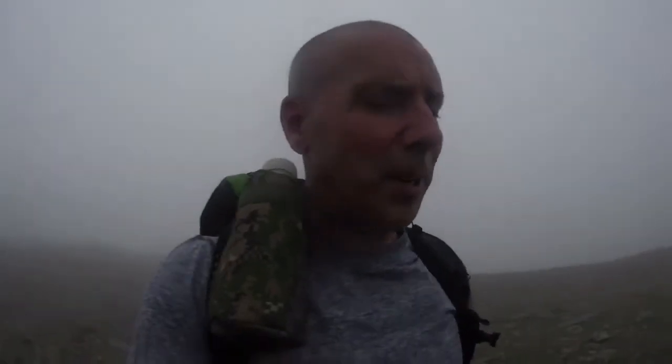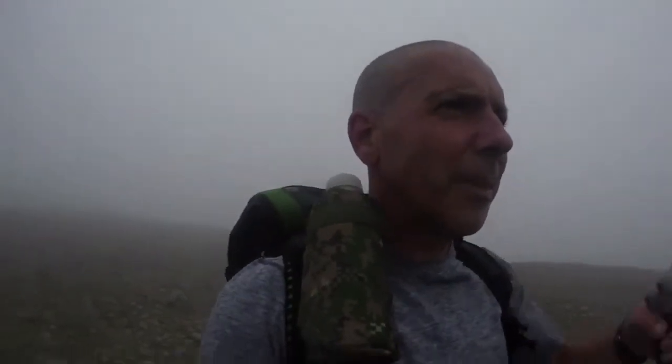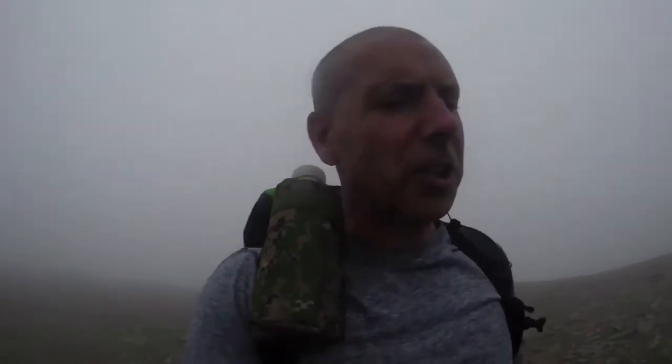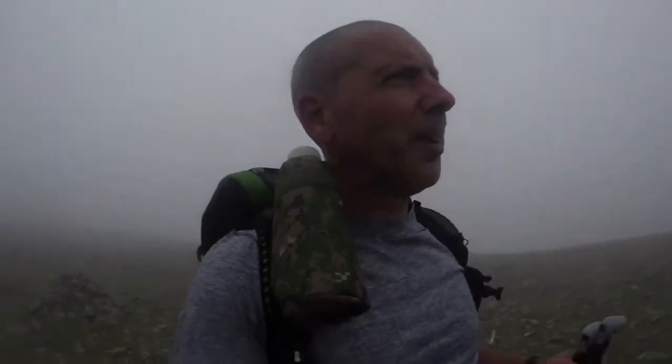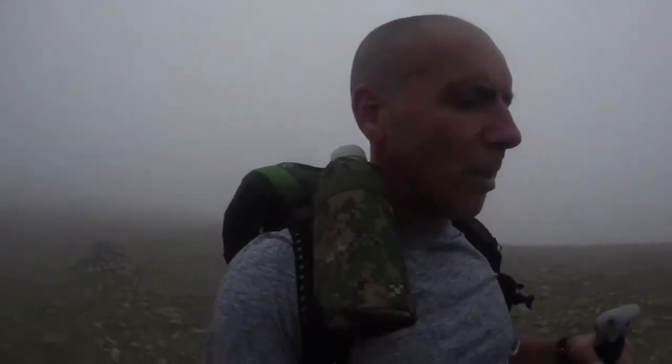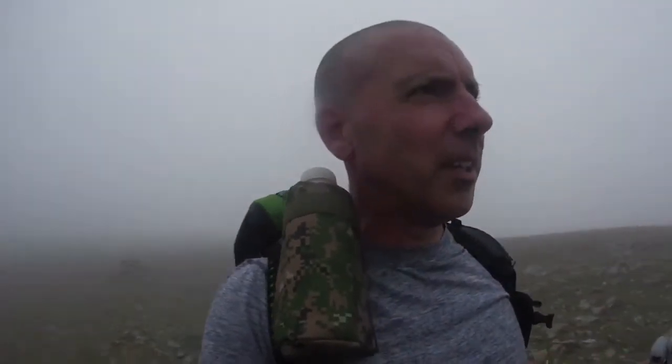Just coming down off Rays. Rays was the most exciting part of the walk so far. This was a bit of a rocky climb up. It's been really quite a boring walk, to be honest with you. It doesn't help that I can't see anything, but it's just been all grassy. Fortunately a good easy path to follow. But coming up Rays there was the rockiest part, but it's a bit breezy. I haven't stopped. I must have done six or seven miles now without stopping.